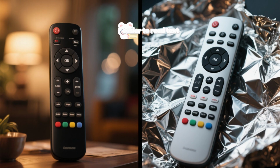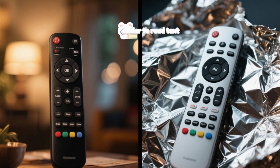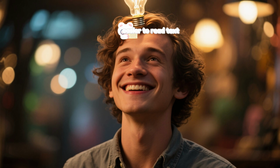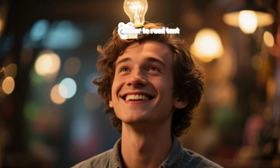The aluminum foil blocks these infrared rays, preventing the sensor from receiving the signal. This is why you can't change the volume when covering your remote with foil. It's a handy trick to prevent anyone from controlling your devices without your permission.